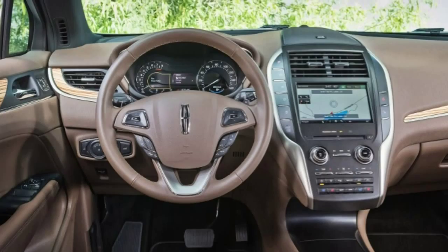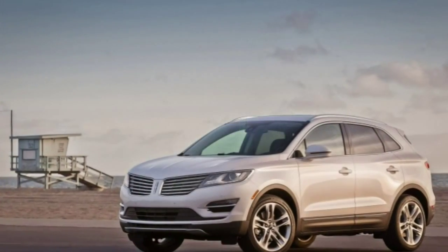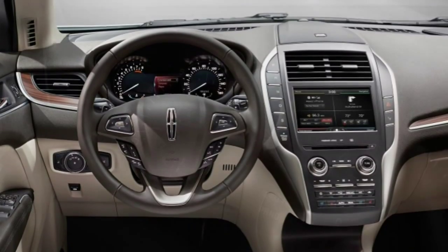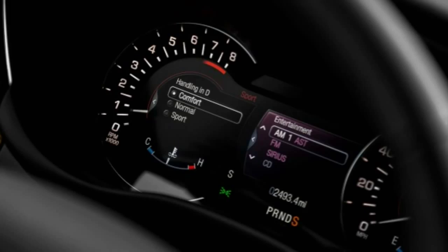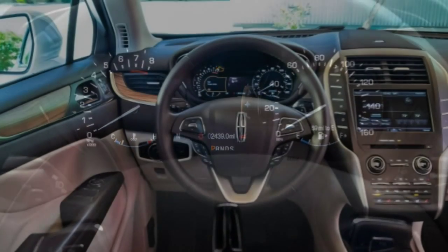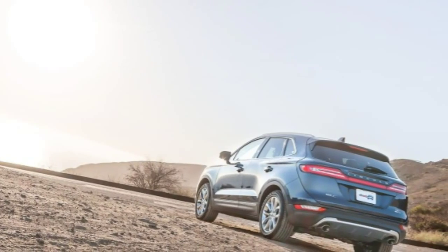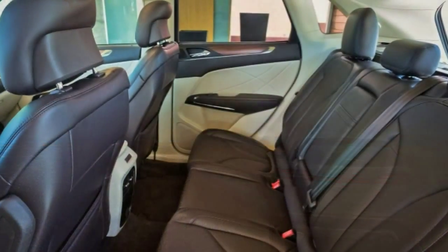The MKC's backseat offers adequate legroom unless there are tall folks in front, in which case it's pretty cramped back there. You can make it work, but rivals like the Acura RDX and BMW X3 are more accommodating. Cargo capacity is also disappointing. The MKC offers 25.2 cubic feet behind the second row and 53.1 cubes with the rear seatbacks folded down. Rivals such as the RDX and Volvo XC60 are notably roomier.